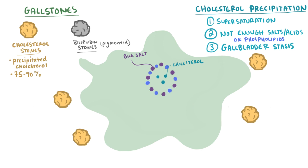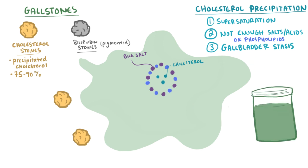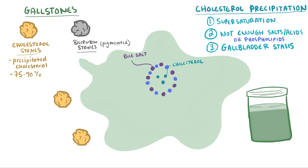Gallbladder stasis, or inactivity, has also been linked to forming stones. If the bile just sits there, it can cause the cholesterol to separate and basically precipitate out as a solid. Kind of like when the oil in your peanut butter jar separates from the peanuts if it sits too long.